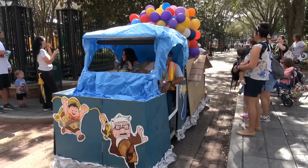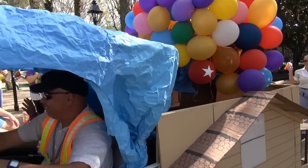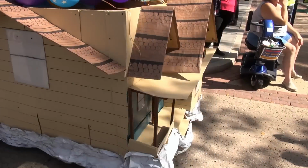And this is an Up house. I didn't get as good a view until they parked them, which I guess we'll be showing. We'll be seeing that later. Mm-hmm. And I thought that was a really good one as well.